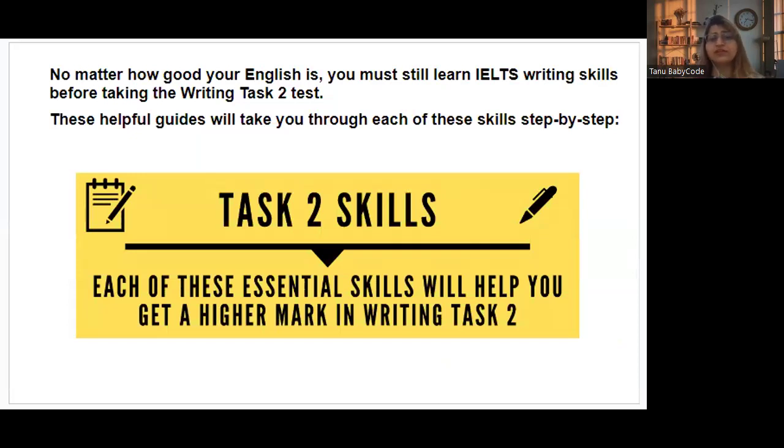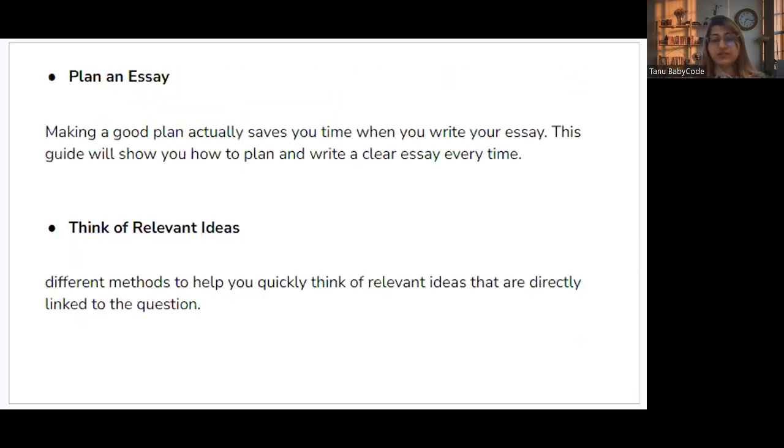I know that no matter how good your English is, you still need to learn some of the IELTS writing skills, right? Before you go for the task 2 test. So let's look at some essential skills which will help you to get more marks in the writing task 2.